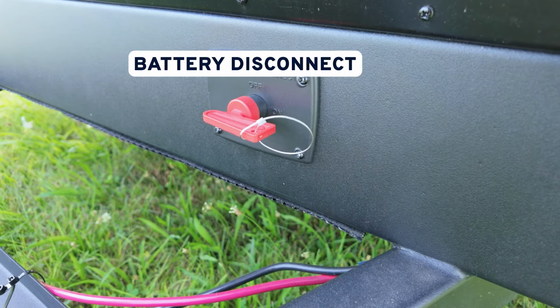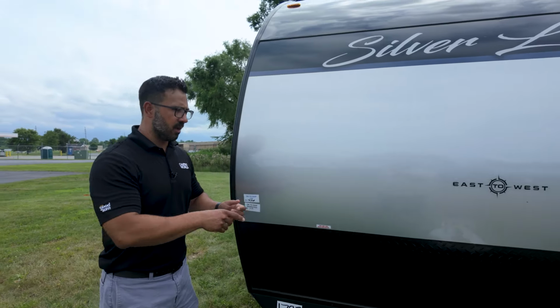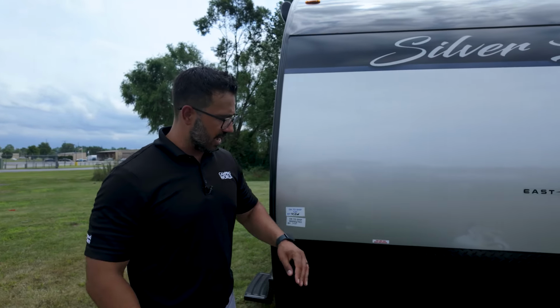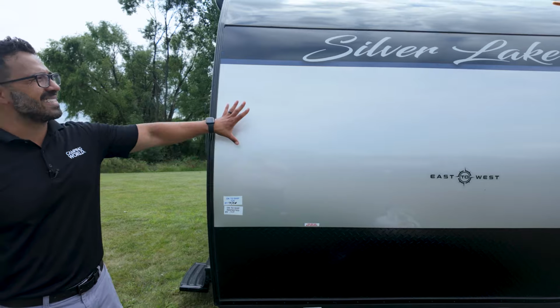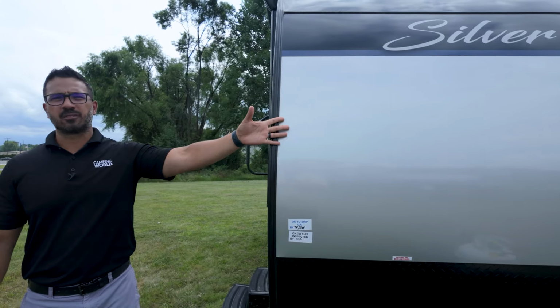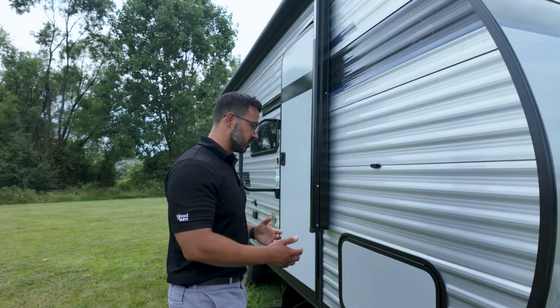This is one of those simple things I just really like, you know, just flip it. No longer do you have to take your terminals and stuff off or take your lines off the battery terminal. Just flip that, you're good to go. Also see you have a little bit of diamond plating helping to protect that front end, and you get the smooth aluminum front, which I also really like, just because it looks a lot cleaner and it's easier to clean all the bugs and stuff that are going to get smashed on the front during travel.